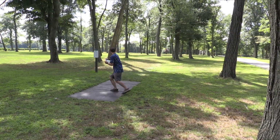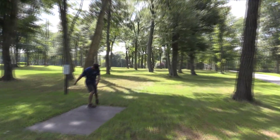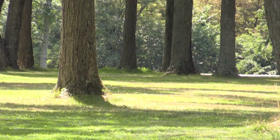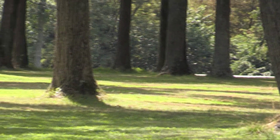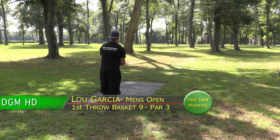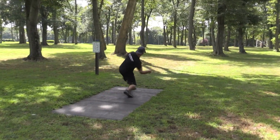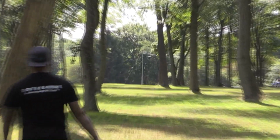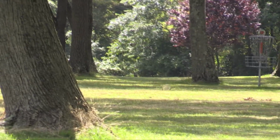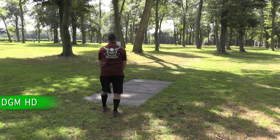Dylan's setting up to throw a backhand here, and he's getting that to turn over. Looks like he wanted that turnover a little more than that, but it just faded out a little early at the end. It stalled out at some point and it faded left on him. Here's Lou going with the sidearm shot. That's going to skip in right nicely towards the basket. Good shot, Lou. It's right there.